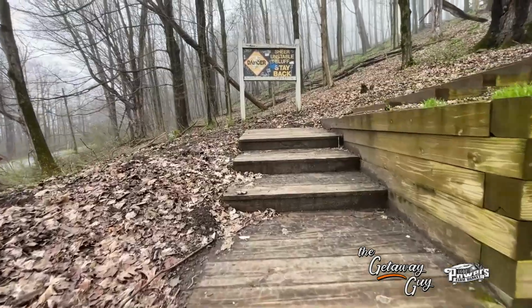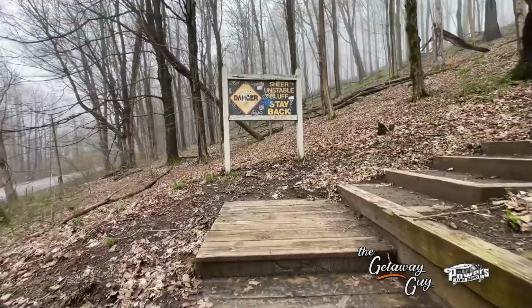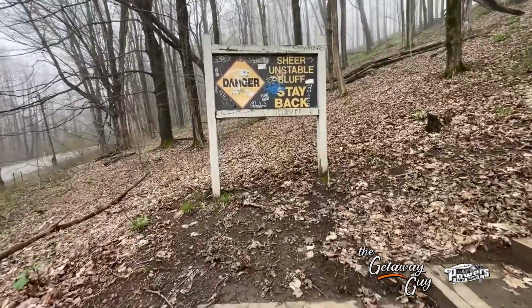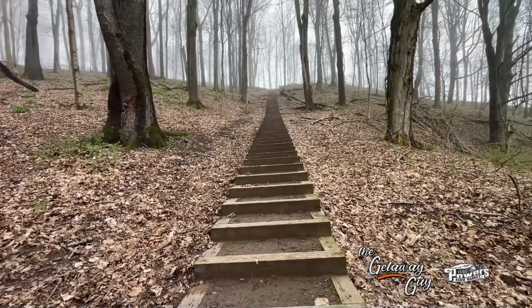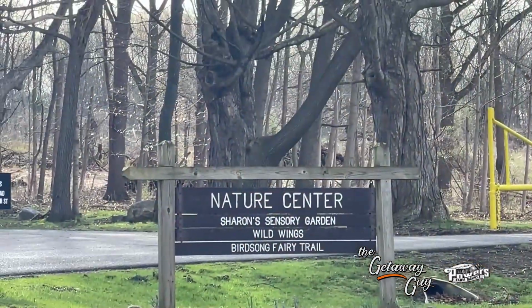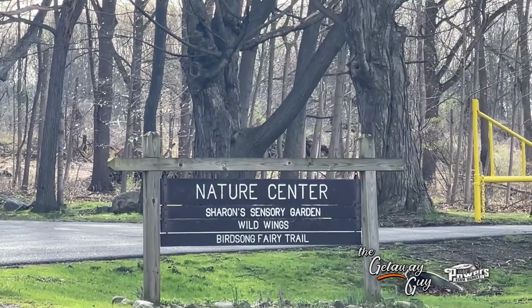Bluff Point, it's pretty crazy. Chimney Bluffs, very, very unusual. Hiking trail getaway in Wayne County. Again, stay away from the edges at the top. Obey the warning signs. Chimney Bluffs. It's an unusual hiking trail.